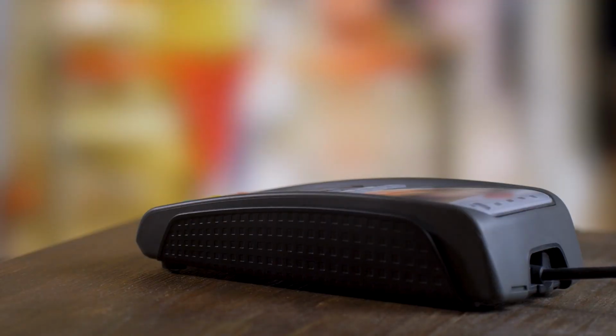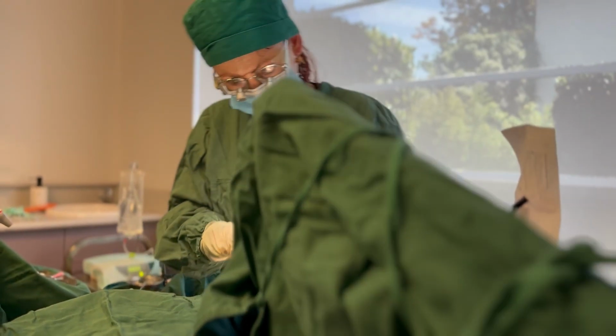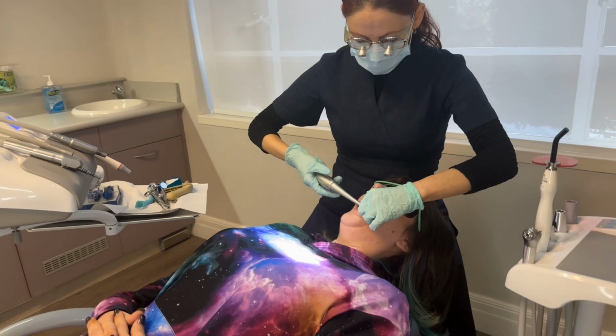There are different payment options. You can pay for your treatment out of pocket. If you find that it's all too much for you, you can break it up. You can spread your treatment over a period of time. Let's say you need 3 crowns. You can have 1 crown this year, 1 crown next year, 1 crown the following year. So you can make it manageable for you that way. You can have an implant done the same way, 1 implant at a time.